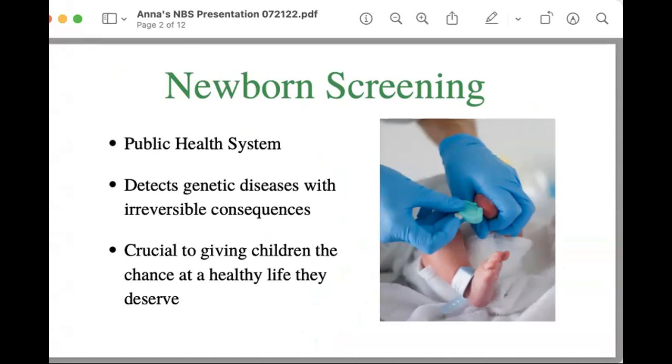If you've had a baby, you probably remember them coming back to you with a little Band-Aid on their heel. A few drops of blood are taken from the baby's heel and they're screened for a number of diseases. The diseases included in newborn screening are rare genetic diseases that can only be treated prior to the onset of symptoms, for example, Krabbe disease or adrenoleukodystrophy. Newborn screening detects these diseases early enough for the child to fully benefit from disease-altering treatment.